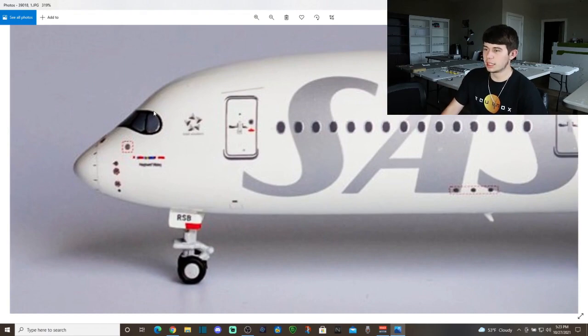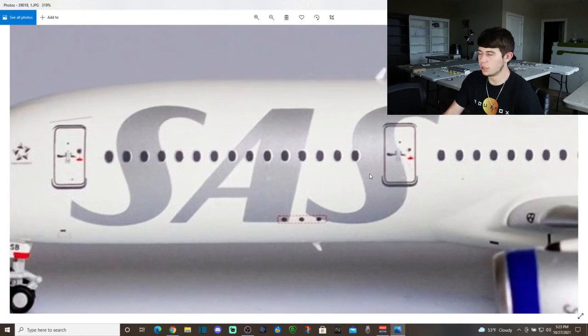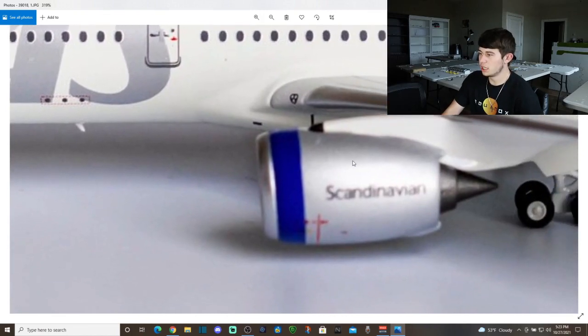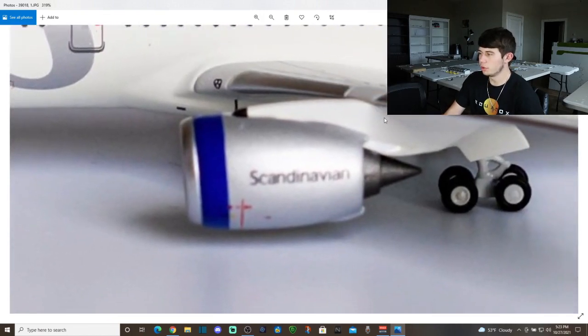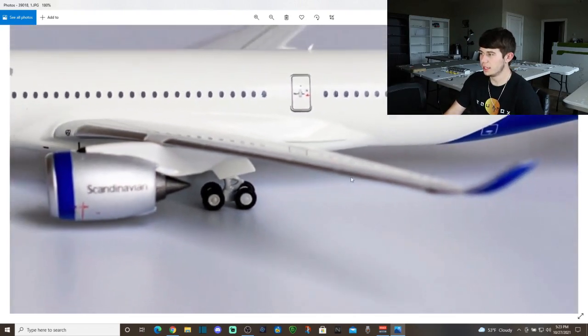But let's get started. Got the cockpit windows, Star Alliance logo. Got the L1 boarding door, Romeo Sierra Bravo for landing gear door on the nose landing gear. Got the SAS titles. The shade in the back does look a little interesting, but once again, it's that Photoshop as per usual. You got the L2 door along with the Scandinavian on the engines right here. I like the blue and gray trim. It looks really good. We got the main landing gear right here as well.